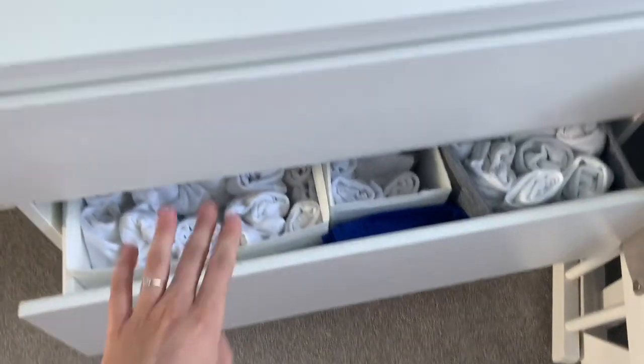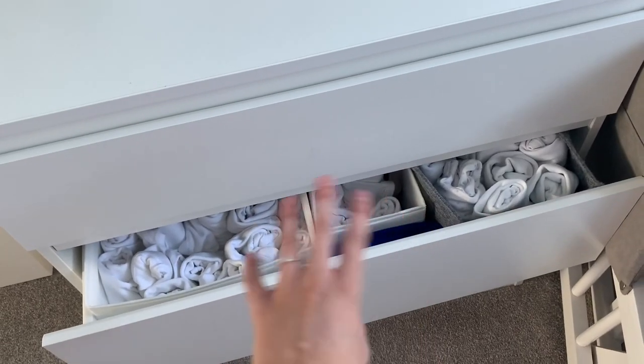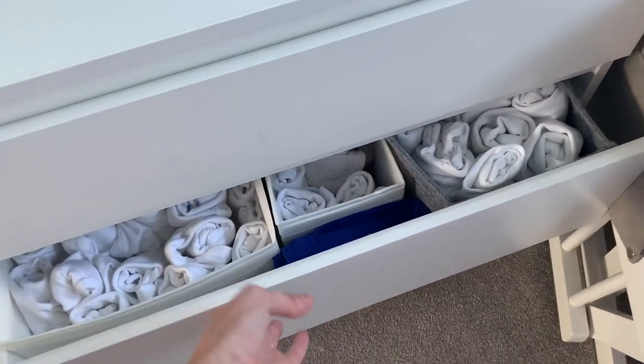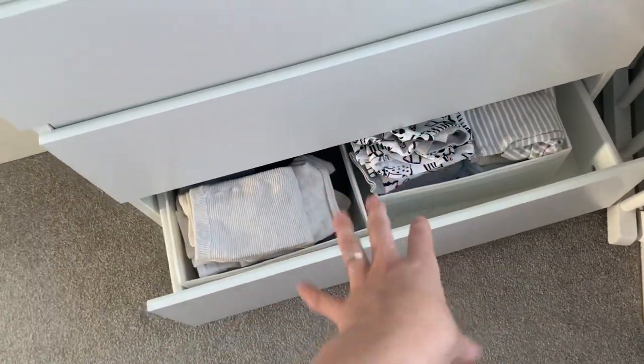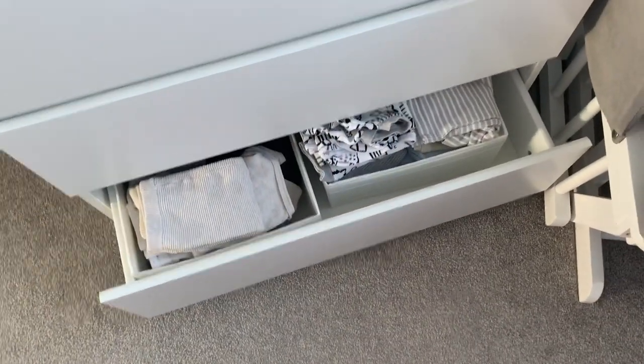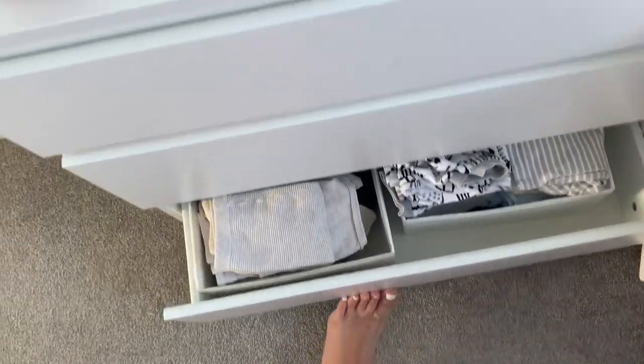so he's got vests and changing stuff in there, more vests, that's more everyday outfits in the top drawer. And then this is under vests, so they all go up to 1 year old. And then in the bottom drawer, he's just got some outfits that are slightly bigger. So daytime outfits, loungewear and pyjamas and little rompers and things like that.